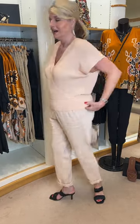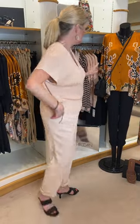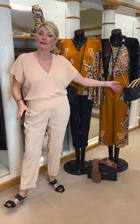If I wanted to, I could probably go down to a 3, but I prefer them a bit looser when it gets warmer, otherwise I get too hot. And then this just finishes and sits on your hip here. You could also put the black gizmo with this outfit, that would look fabulous, or one of the black chica bags, depending on whether you want to go dressy or more casual.